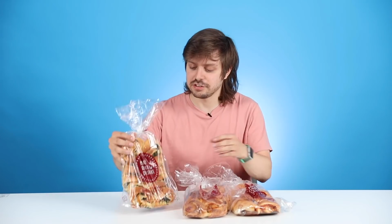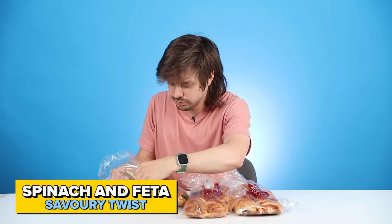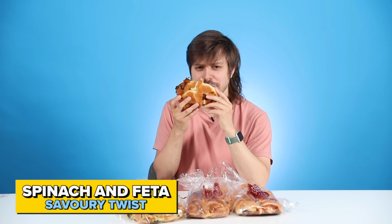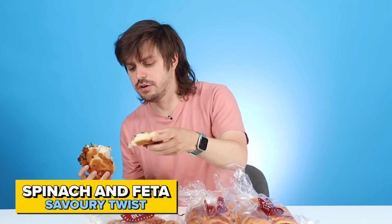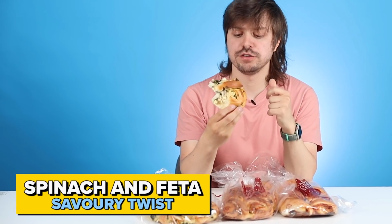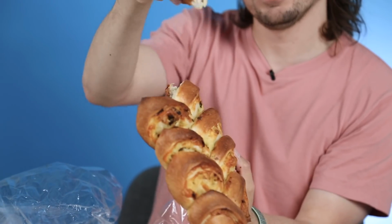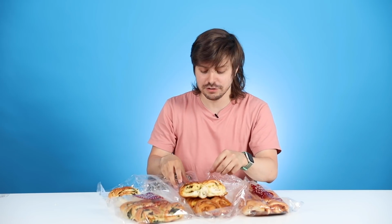First up, savory twists. I'm going to start on the spinach and feta savory twist thingy. Oof. There's a really strong seaweed smell. I'm sure that's fine. Yeah, not bad. A seaweed flavor coming through. I don't know if this is actually seaweed flavor or not, but white bread and cheese is just an amazing combo. The cool thing I just discovered about this is you can rip it in sections. That's one of the things about Baker's Delight, which is kind of good. It's fun to rip the food and share it.